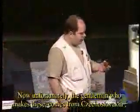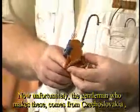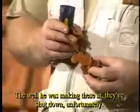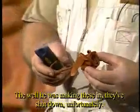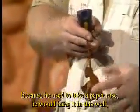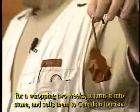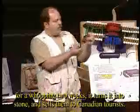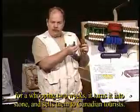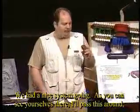Now, unfortunately, the gentleman who made these comes from Czechoslovakia, and the well that he was making these in has now shut down, unfortunately. He used to take a paper rose and hang it in his well for a whopping 2 weeks. It turns it into stone, and then he sells it to Canadian tourists. So we had a nice system going.